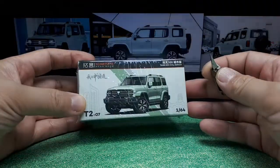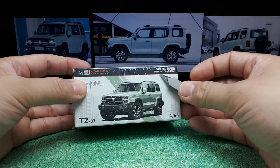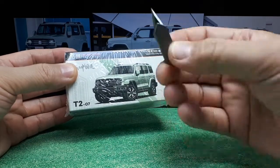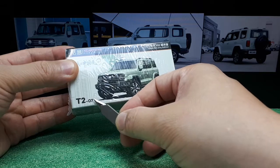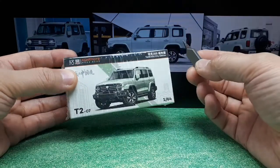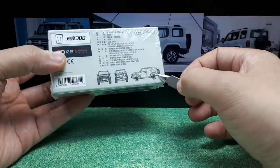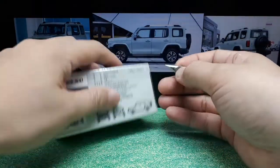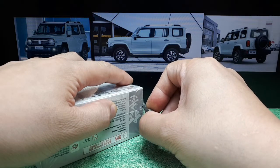But anyways, we have Xcartoys. I've grown to like this brand quite a bit now. This is the Tank 300 City Edition. It says T2-07. I'm going to guess maybe this is the Wave T2, and this is the model of that Wave. Correct me if I'm wrong, though. I'm always wrong. So it's a nice little diagram here. It seems to be licensed from the manufacturer. The manufacturer, by the way, is GWM, which is Great Wall Motors.